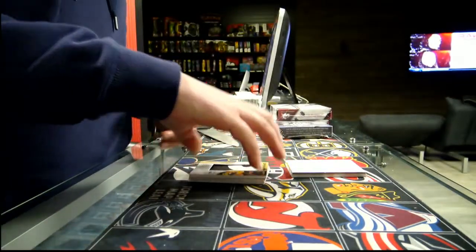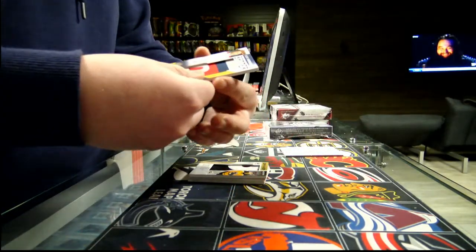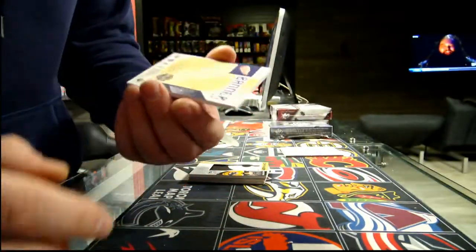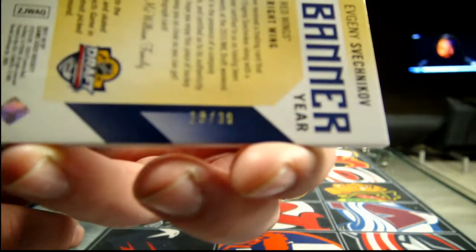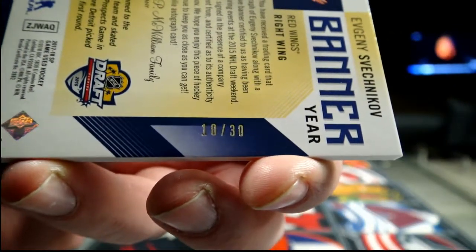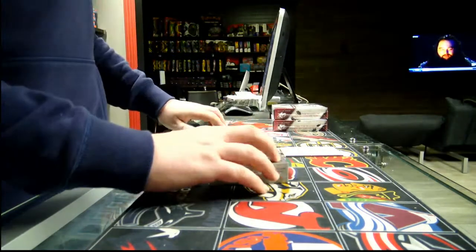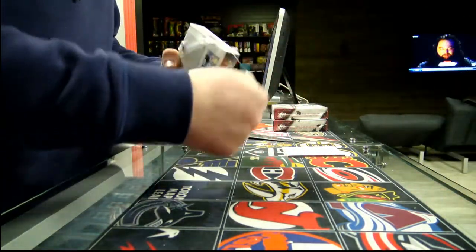And our last hit is a banner year autograph. Detroit Red Wings, Evgeny Zhvetnikov, and those banner year autographs are numbered. That's number ten out of 30, banner year autograph for the Detroit Red Wings. And the second box of SP Genius. You want to see me pull that big true rookie, right?